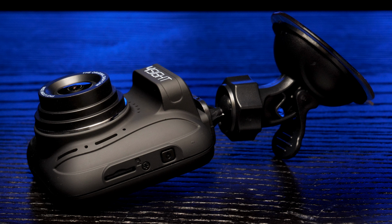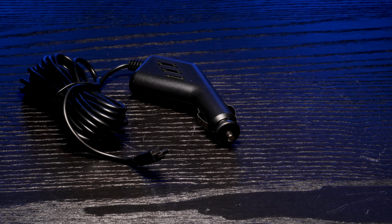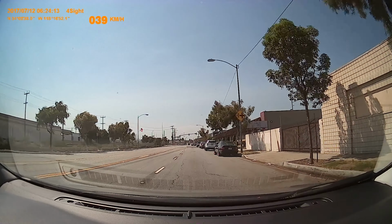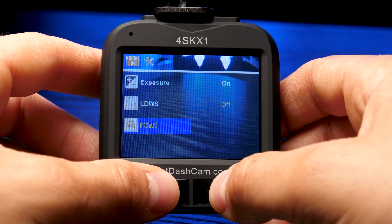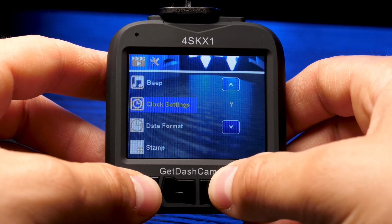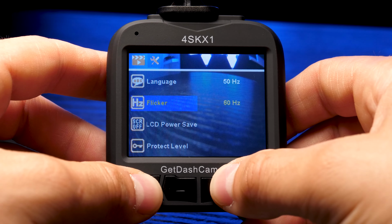The left side of the camera is home to the micro SD card slot and power button. The opposite side houses the USB port for power and an AV input. The X1 comes with a USB car power adapter, suction cup mount, and a card reader. The X1 also features advanced driver assistance systems, including lane departure warning system for when you're drifting out of your lane, and forward collision warning system for if you're getting too close to the vehicle in front of you. Both warnings have an audio indicator. In the menu, you can also set the date and clock, turn a timestamp on or off, adjust file protect level, and format the card.